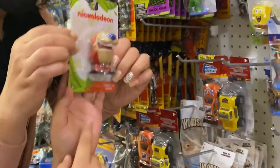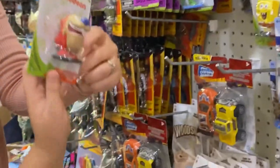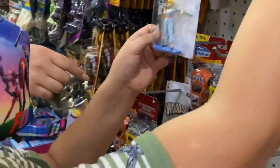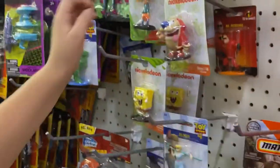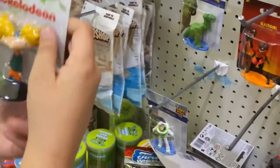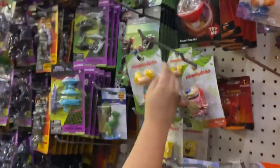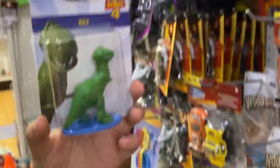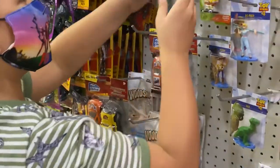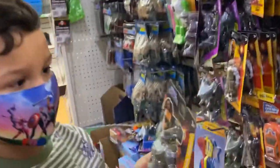His name is Stimpy. The names are in the back. Mm-hmm. Stimpy. Yeah. We have Bo Peep from Toy Story. They have the different characters from Nickelodeon. Right here is Arnold, Short Man. And we have Rex from Toy Story. From Final Faction.